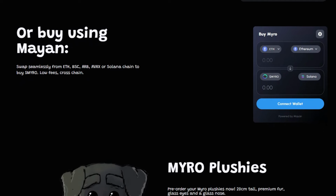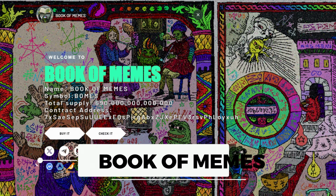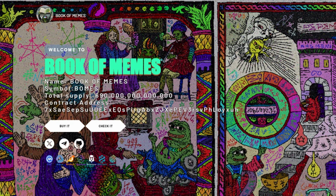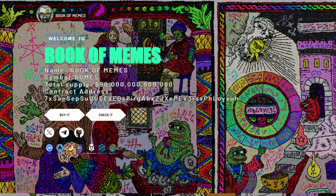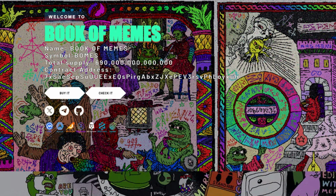Alright guys, we've covered some pretty impressive tokens so far, but now it's time to talk about something that's taking memes to a whole new level. 4. Book of Memes. Memes meet blockchain. I'm talking about Book of Memes, or BOME for short. This isn't just another meme coin. It's got some serious tech behind it.